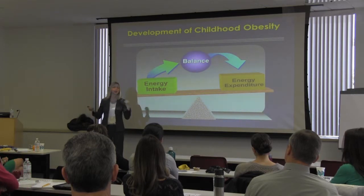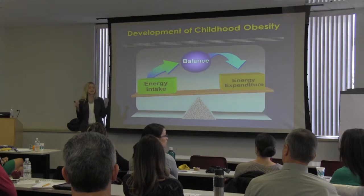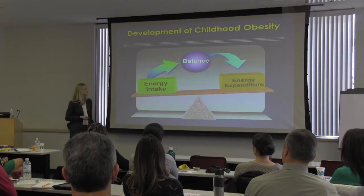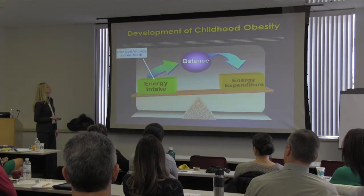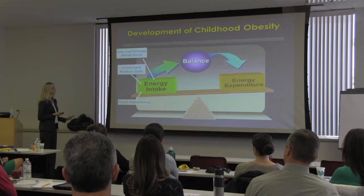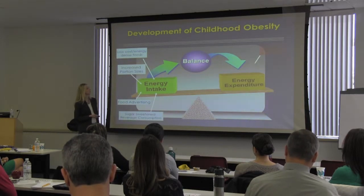What are we supposed to tell people? How much exercise? What are we supposed to eat? We really need to get down to the basics. It's energy balance. So let's simplify it, call it what it is, and try to balance this equation for kids. On the energy in side, some societal changes have tipped this energy balance equation towards more energy in and less energy out. So: low-cost, energy-dense foods everywhere, increased portion sizes, food advertising, sugar-sweetened beverage consumption, just to name a few.